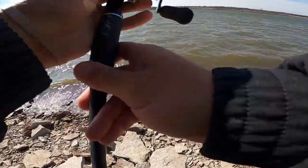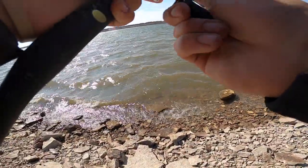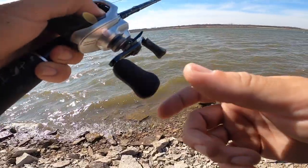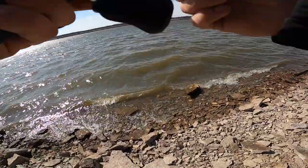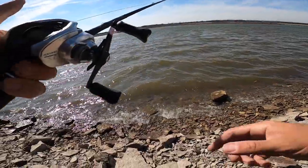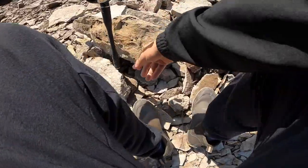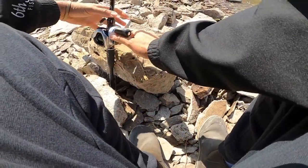Oh, did he lose it? Oh my God. He might still be on. I just about got spooled. Holy shit, he was running with it. Damn it, he's not on anymore. Oh God, that was crazy. This pole was completely bent over. Okay, things are going crazy. Oh God. Got another one.